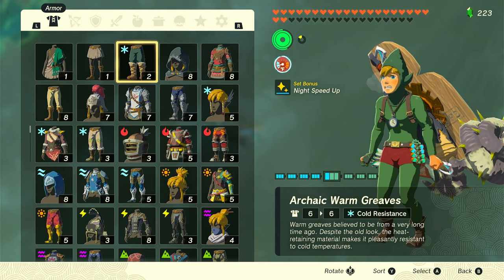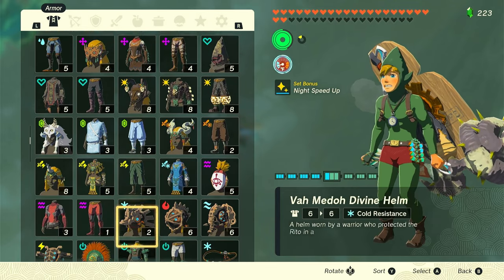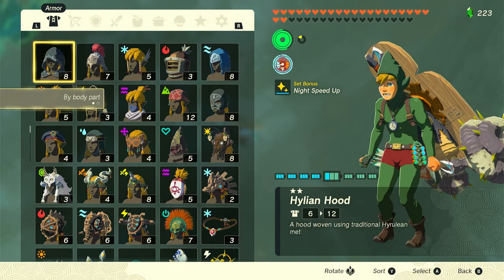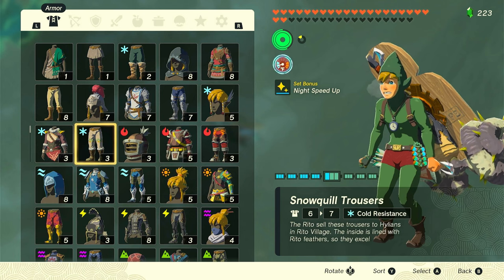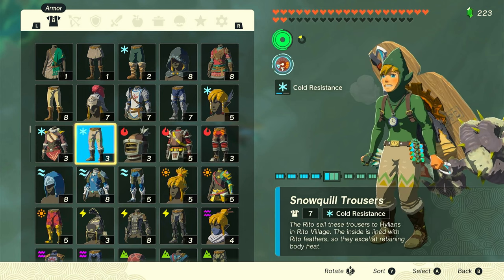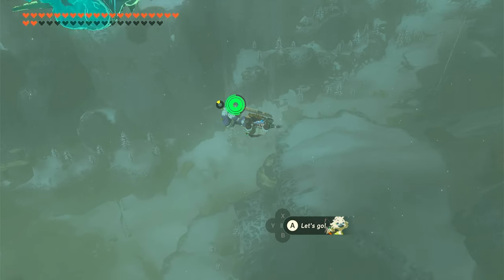Question though, do we want to put the archaic warm greaves on or the snow quill pants? Which are where? Oh, right here. Okay, I was like, what? I bought them. Oh, we need to put multiple on? Fine. We're keeping the hood. We're keeping the hood. Gosh darn it.